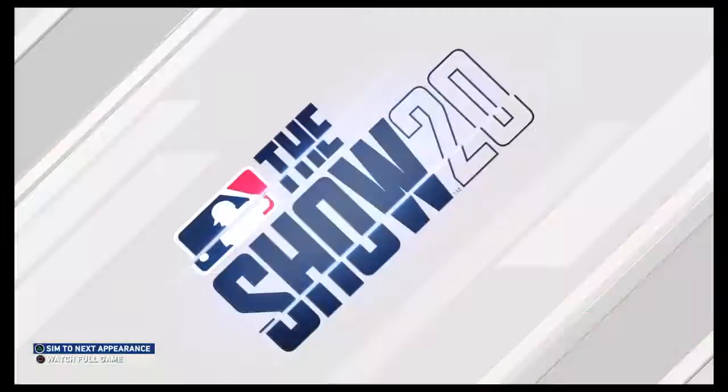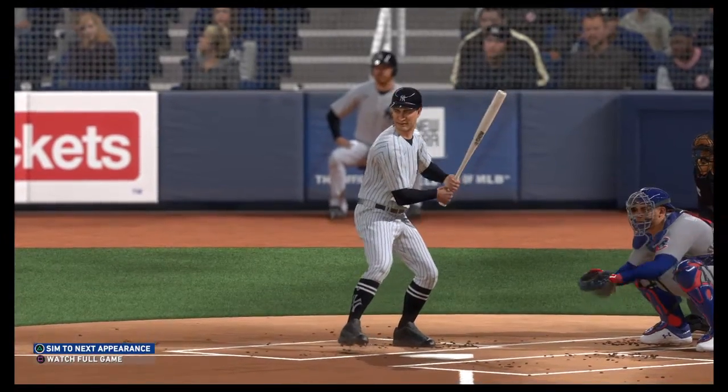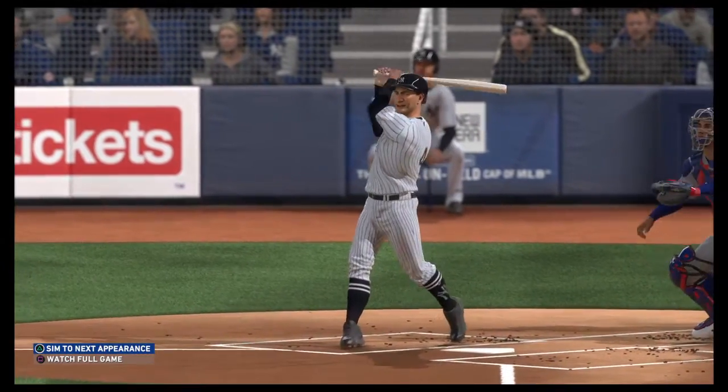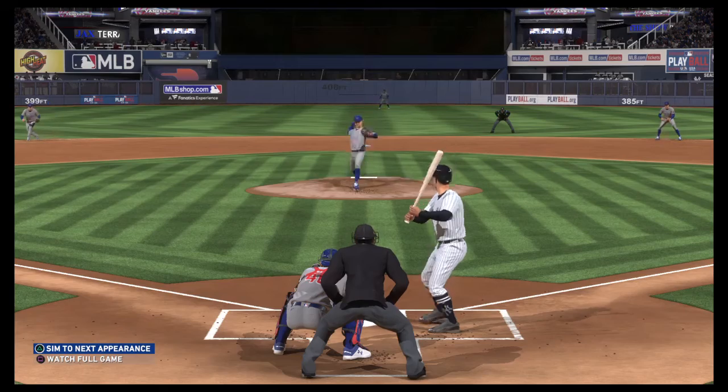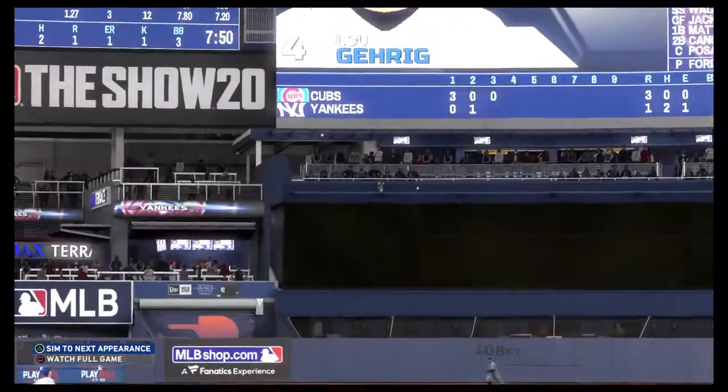1-for-2 in his first couple of plate appearances. Hey, nice Dan, count goes out the window with this batter right here. It doesn't matter if it's 0-2, 2-0. He's locked. He has great bat-to-ball skills. There are some guys that just have a knack, D-Row, of being able to get the barrel of the ball, and this is one of those guys.